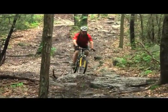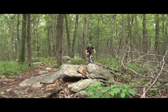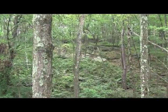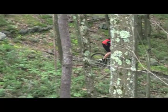area. For a long time, Jim Thorpe has been noted as a mountain biking mecca of the East Coast. And the reason is because there's so many trails here, and there's trails for all levels of riders. You can find stuff to ride all day, and you can find stuff to ride at every ability.